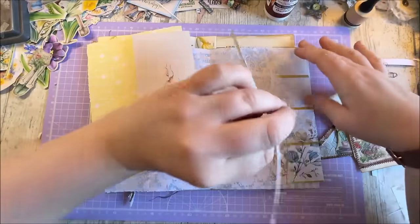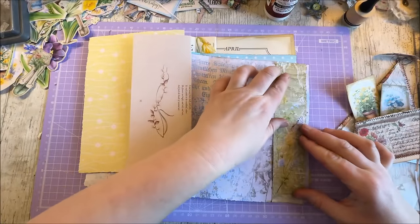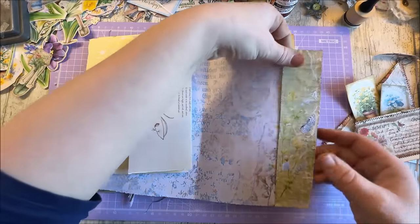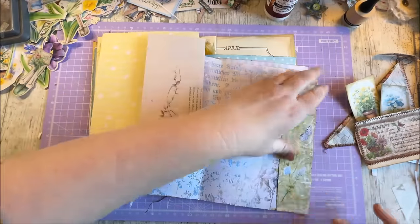And then, sorry, I've got all blocked nosy again, haven't I? I can't see which page I'm sticking it to. There we go. There we are. Put that there like that.